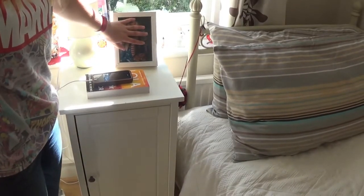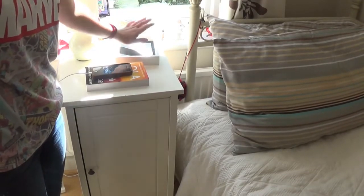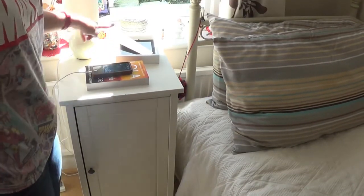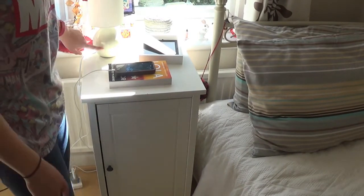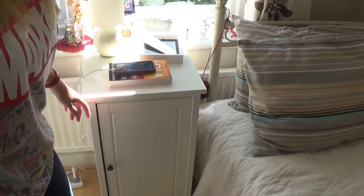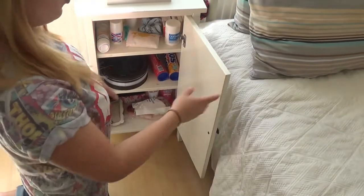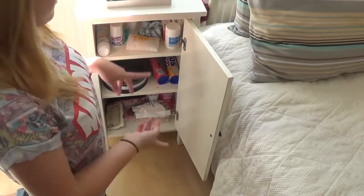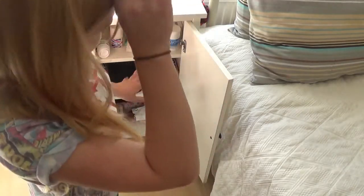I should have covered that up, but here, oh, you can't even see it. But here I have a picture of me and my friends from Finland, which I'm now going to turn down because you're not allowed to see that, in a picture frame from IKEA. My cream lamp is from Argos. I have my book that I'm currently reading and my phone. And then in the actual stand, the door opens the wrong way from my bed, but yeah. Up here I just have some medicines and deodorants and some hair ties and body lotions.